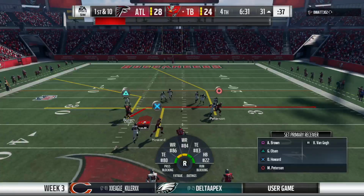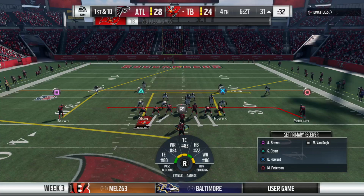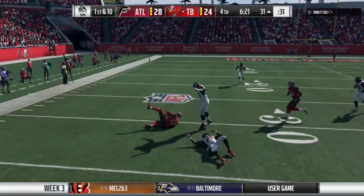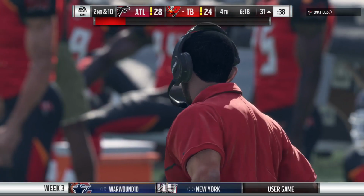And he takes this one down all the way near the 30. That goes as a gain of 37 on third down. Looking to throw. Drake out to the flat. That's complete to his running back. Nothing on that one. It'll be second down.